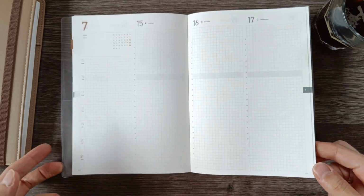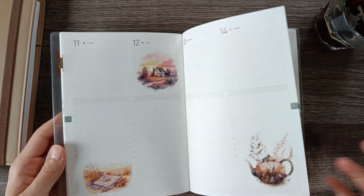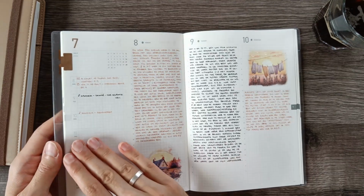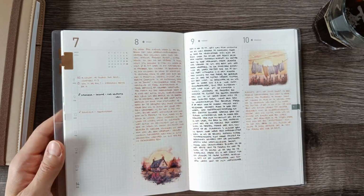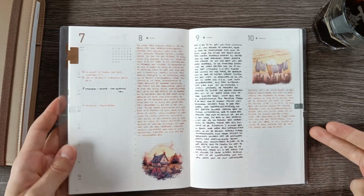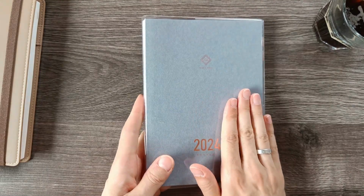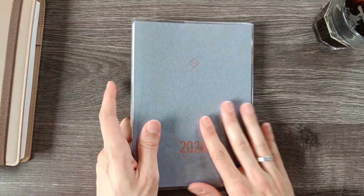I'm just really, really happy with it. I love the paper. I love the design of the planner. It has just the right amount of space that it doesn't feel daunting to get in here, but it also doesn't feel restrictive. So it's been really good to me. I still haven't decorated the front. That's just a commitment issue. I just don't know what I want to put on there.